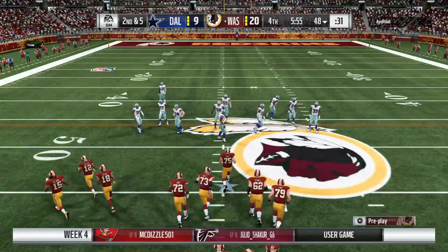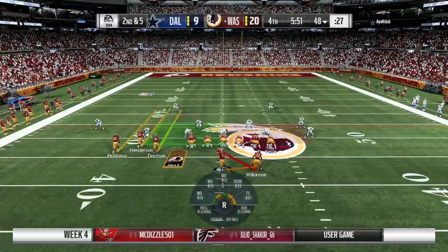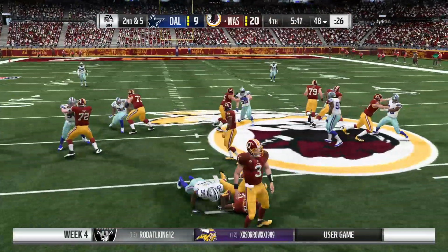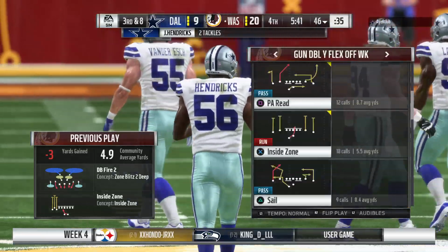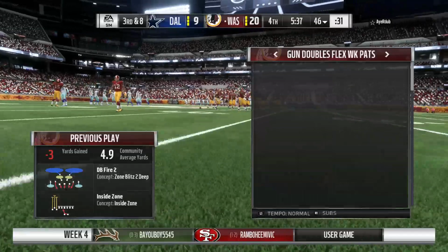If nothing else, they've already taken a couple minutes off the clock here as they come up 2nd down. They'll run it now out of the gun. And that play going absolutely nowhere as he's belted before he could get out of the backfield. They'll wind up losing 3 yards here. And that'll bring up a 3rd down.